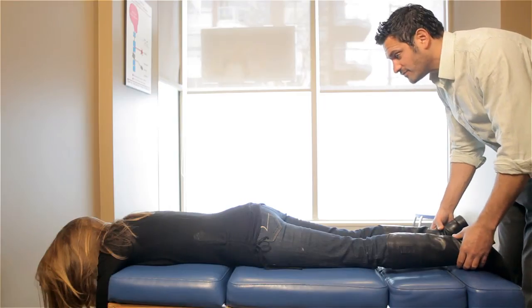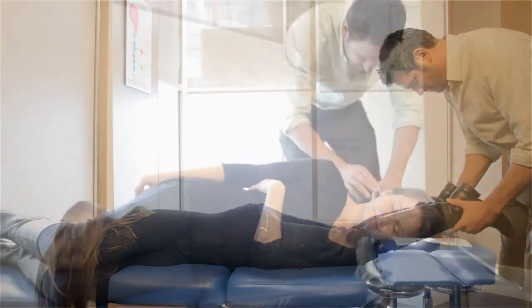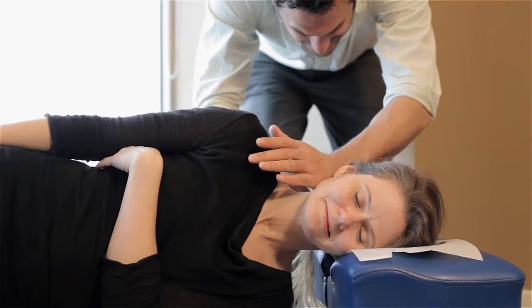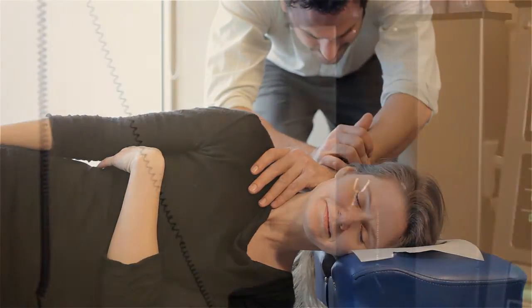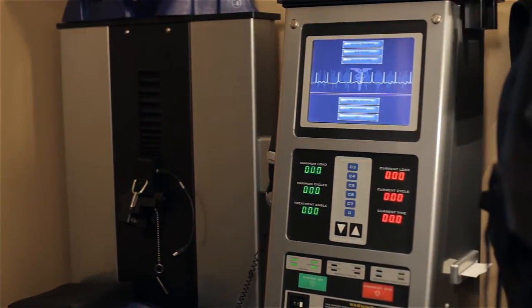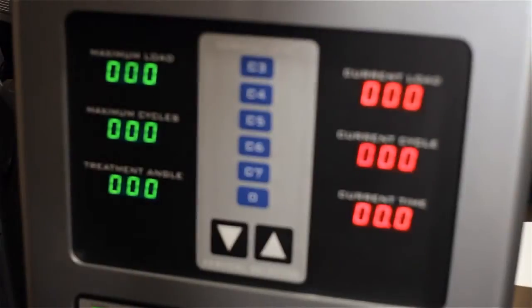Most of our patients, we work with them using chiropractic techniques. For the more serious cases, we do have a spinal decompression machine, so people that are trying to avoid surgery, or people that just haven't gotten the results they've been looking for using manual therapy, spinal decompression often is that little extra that helps them get well.